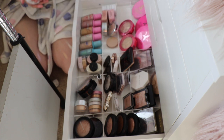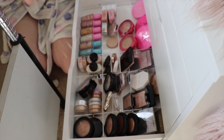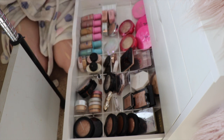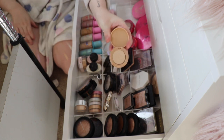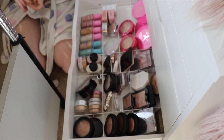Then I have the Luna Beauty one here. This is the Moon Prism Powder in Mercury. This one is really pretty, like a yellow shade. It's so gorgeous. I love it. And then the last one that I have in this little section is the Tarte Amazonian Clay Highlighter in Exposed Highlight. This one is so beautiful, and that's the shade there. So pretty. I love it.